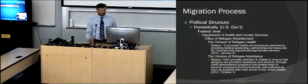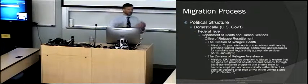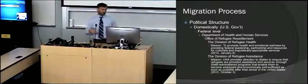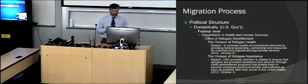All right, so let's shift over to the U.S. now. So the political structure of migration here in the U.S. At the federal level, one of the cabinets in our government is the Department of Health and Human Services. Within that is something called the Office of Refugee Resettlement. So when you read about migration processes for refugees, you're going to see ORR quite a bit, Office of Refugee Resettlement. It is responsible for a lot of the migration processes and a lot of the funding of the migration processes for refugees in the U.S., and funnels a lot of money to the states to implement the refugee process.